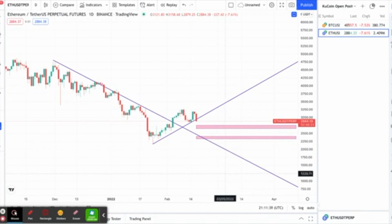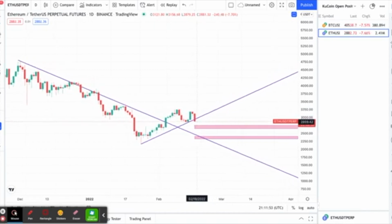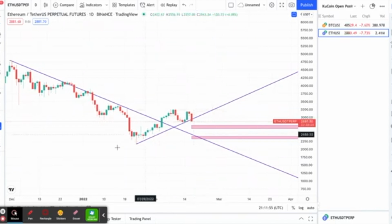Now, here's the other side of it. We had a bottom, and then we started to come up. We had a bottom, we came up, and then we broke down through. Now, I'm watching this second line, the second purple line, the uptrend line. I'm watching that one, and I'm wanting to see what will happen moving forward from this point on.